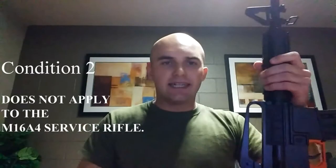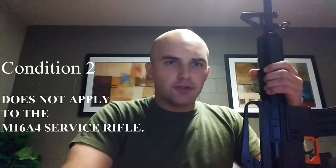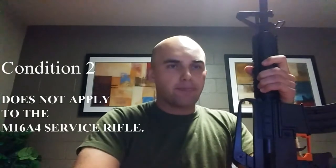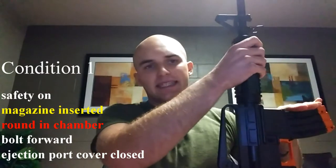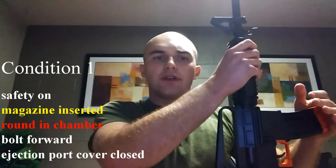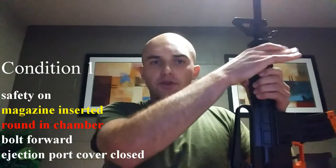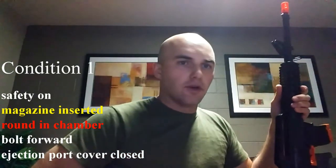Condition 2 does not apply to the M16 service rifle. Condition 2 is used primarily for single-action, double-action pistols. Condition 1 has one difference from condition 3. So a condition 1 weapon has the safety on, the magazine inserted, and now there's also a round in the chamber, so that's the difference. The bolt is still forward, and the ejection port cover is still closed.